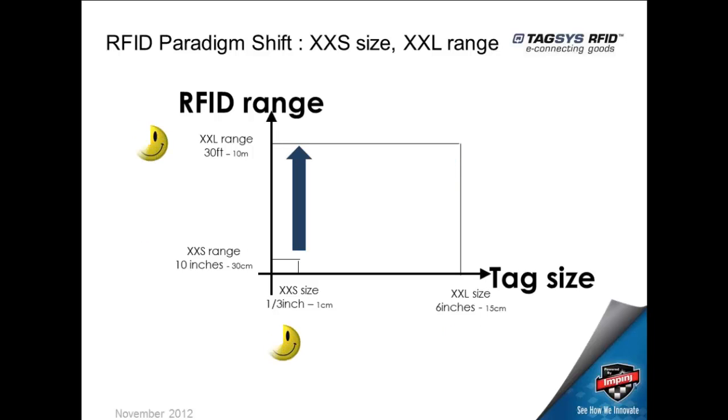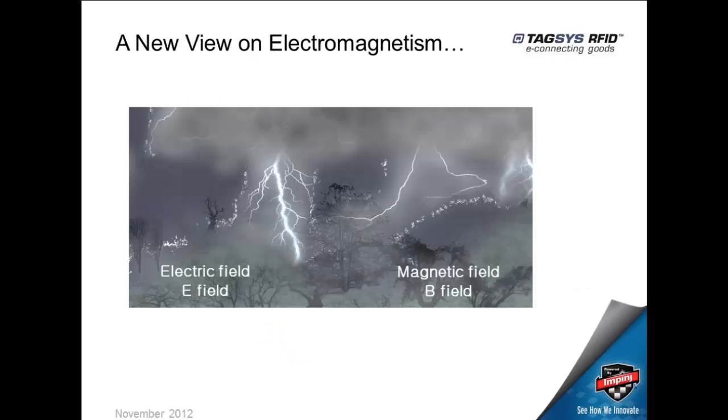The good news is that you don't have to anymore. The TAGSYS patent makes it possible to combine the best of both worlds: miniature size with very large range. Let's explain that. And first, let's have a fresh new view on RF physics.